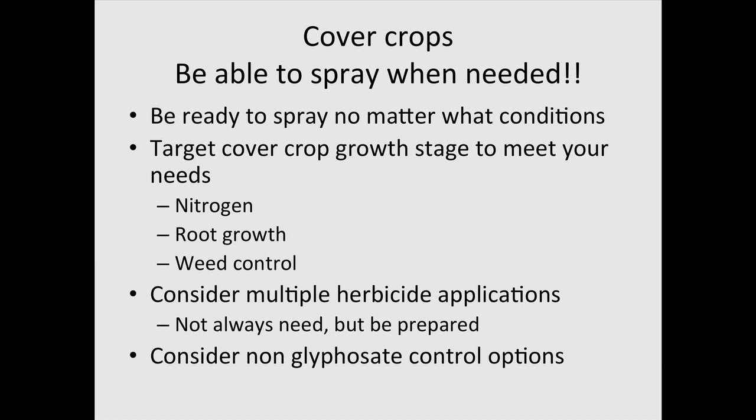On soybeans, we normally wait late and let it get large so we get better weed control out of it. I always tell people in herbicide applications to consider multiple applications. On tough species, we recommend two applications, so you need to be prepared, though you may not need to. Consider non-glyphosate control options. We're really pushing hard in cover crops to not use glyphosate more than once a year or every other year. We want to get away from glyphosate as much as we can, otherwise we're going to develop tolerance to glyphosate in our cover crops. So we need to be aware of that.